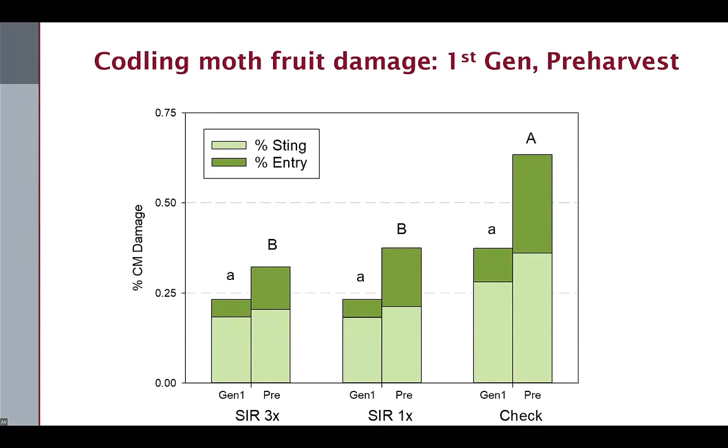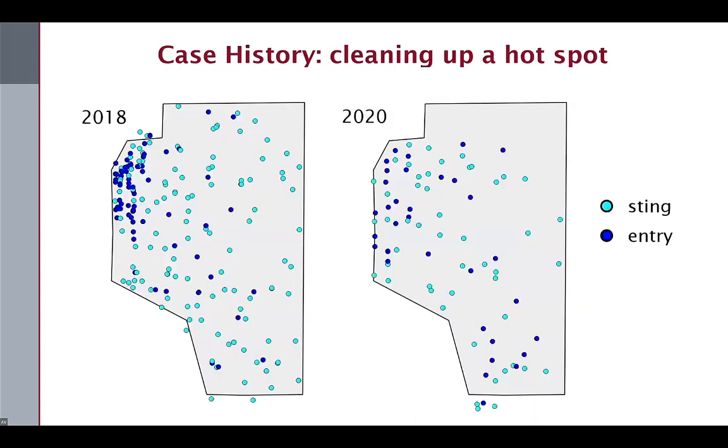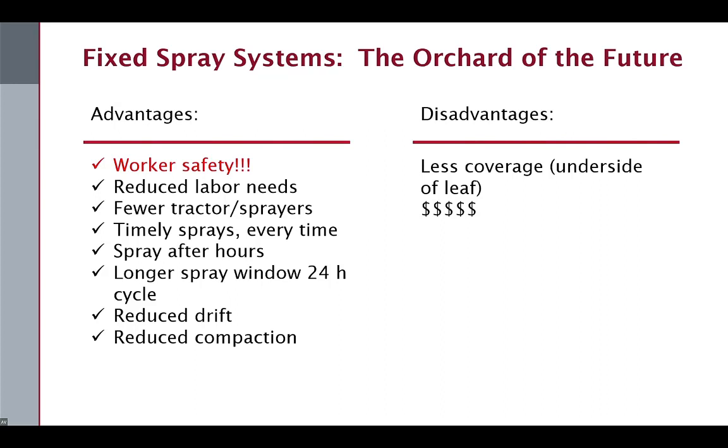When we first tested this, it looked like pretty promising results. The more moths we put on, the lower our fruit damage. That was good news and just what we were hoping for. In later years, we didn't see quite the same clear results, but there's still no doubt in my mind that sterile moths can and do work. This was one of our success stories. We had a hot spot on the edge of the block when we first started, and we basically cleaned that up at the end of 3 years. So that is one potential application of sterile moths.